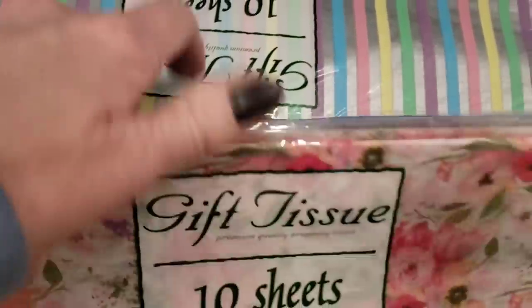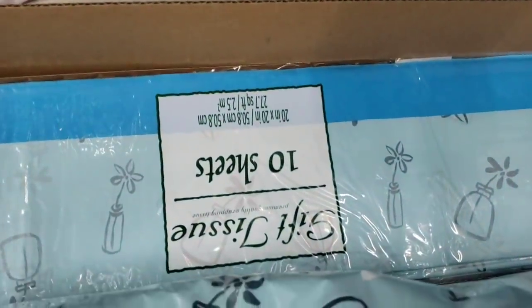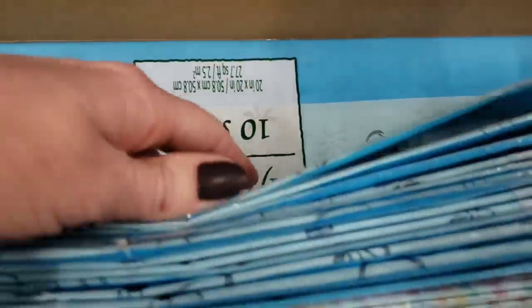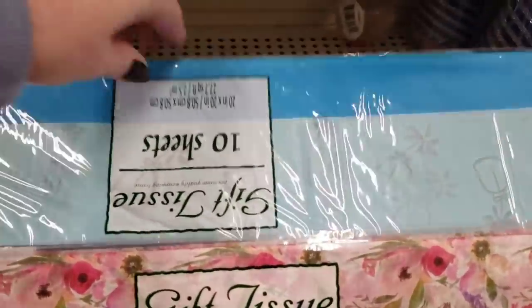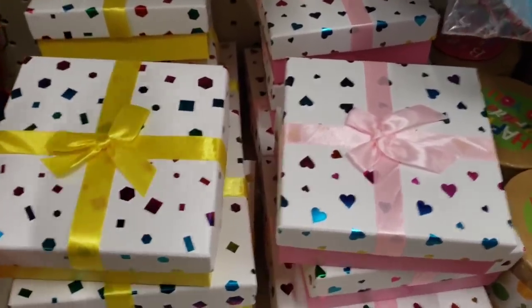Let's see, what else do they have? There's happy birthday. Ooh, those are cute. Here, let me pull one out to give you a closer look. A little flower in a bottle. I like those. There's some new boxes. They had it in yellow and pink.